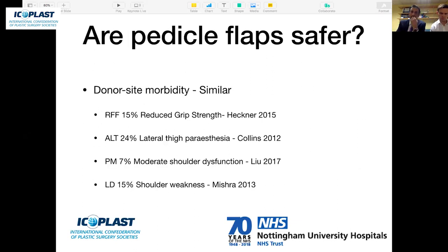Similarly, when we talk about donor site morbidity of choosing a pedicle flap or a free flap, there are lots of publications recommending that probably free flaps would have less of a morbidity as compared to choosing a regional pedicle flap like pec major or LD. But if you look at the published literature, the morbidity is almost similar, although it's more of a functional morbidity in pedicle flaps. But about 10 to 15% donor site morbidity is seen in all of these cases. So we can say that the pedicle flaps as well as free flaps are similarly safe or unsafe for various situations.